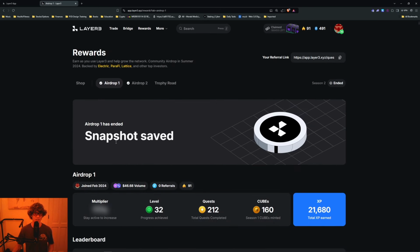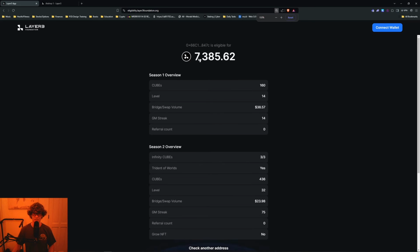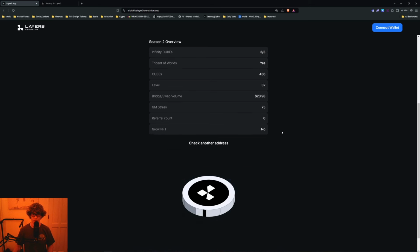So I started this in February of this year. So February, March, April, May, June, July. So 6 months. I don't know how active I was the first month, but I know that I was able to complete, and this is in 6 months with my secondary account. So 160 cubes, season 1, level 14, bridge swap volume, nothing, 14 GM streak, and 0 referral.